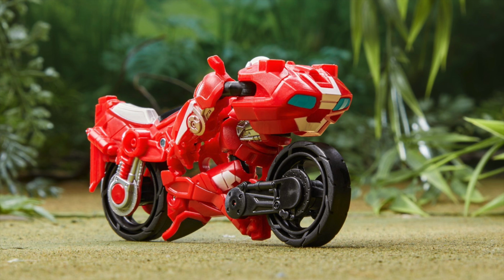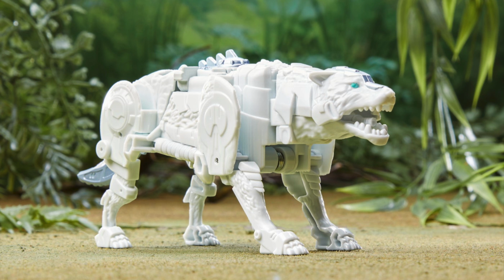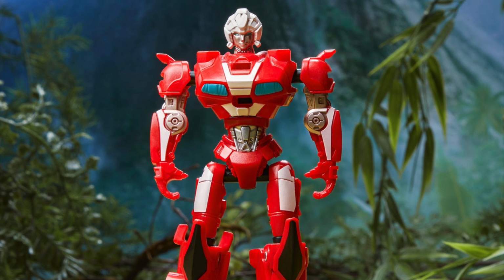So we have her here in the bike mode. Of course, it's not licensed because it's a gimmick-based toy, but bike mode actually looking pretty decent. Nice paint, nice sculpt work. And here we have her companion, which is this white wolf. I'm not too sure who this is supposed to be. It doesn't specify which character is which on this press release, but it doesn't look too bad. And then here we have an image of RC in her robot mode.